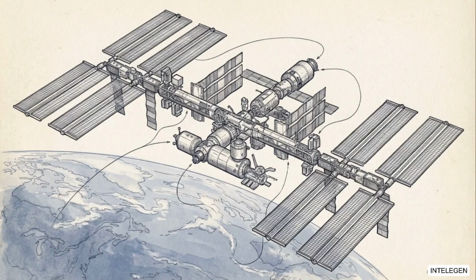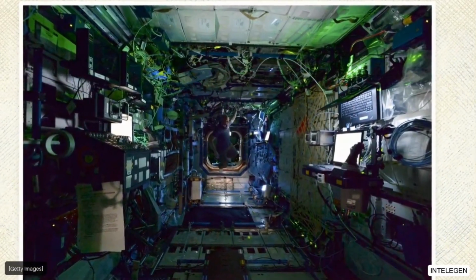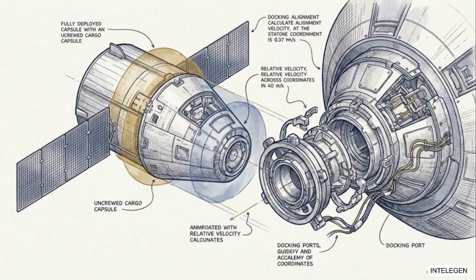End-user computing extends directly into orbit. The International Space Station relies heavily on highly vetted commercial laptops, operating over a localized area network for daily crew tasks. However, the natural background radiation of low Earth orbit gradually degrades the commercial flash memory and delicate microprocessors of these laptops, requiring constant physical replacement via cargo resupply missions.